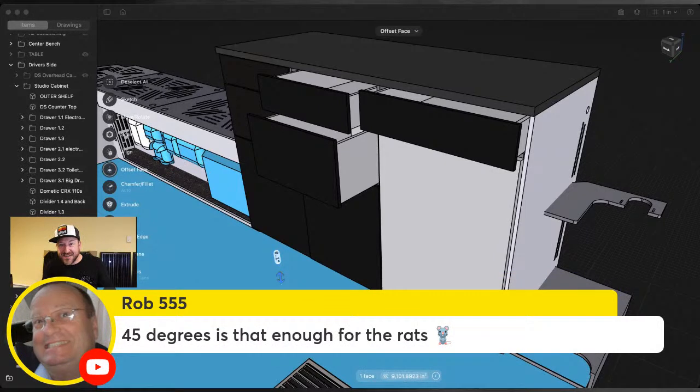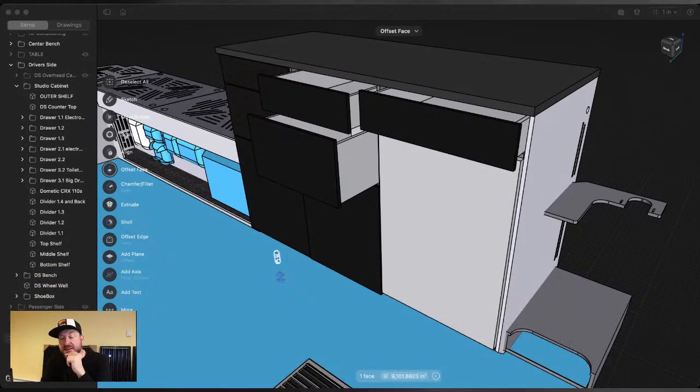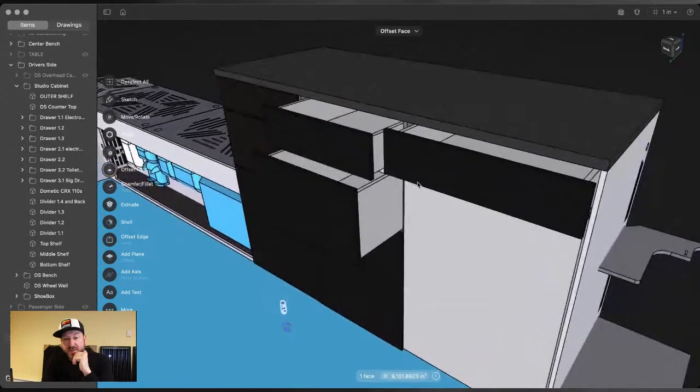45 degrees. Is that enough for the rats? Maybe I need to make it bigger for them. Maybe little doors. What's the head height? A platform near the back doors. Bed will allow for pull-out drawers to the outside of the van. Maybe a cooktop storage, some kind. Mike, I'll get to the back a little later. I have a lot of ideas for that. There's a lot of attributes we'll get into in a second. But that is a good idea. A lot of people do that.